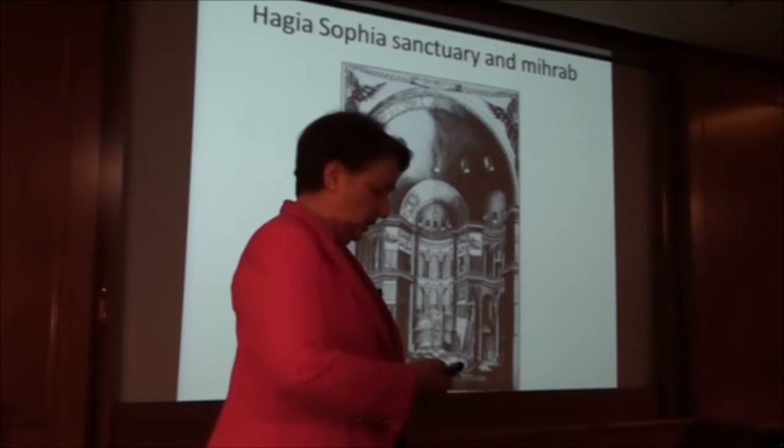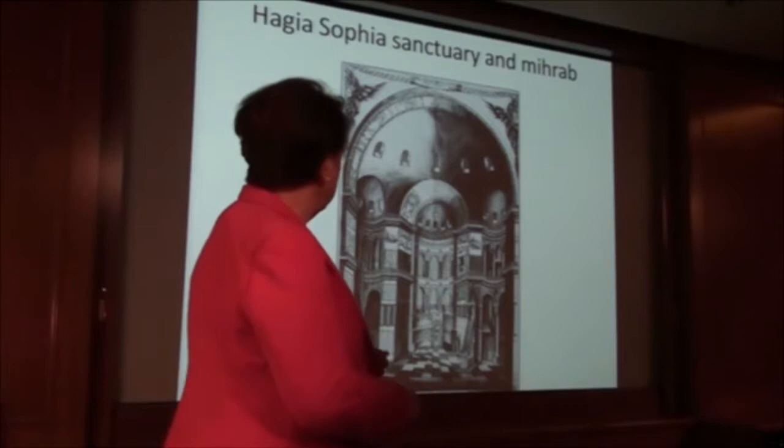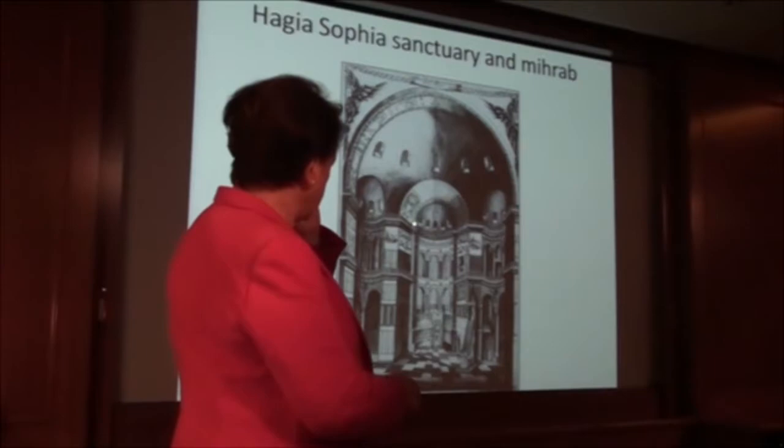This is quite well known to you. What is interesting in this picture, and it's not the only one, is of course to see that the frescoes, or already the mosaics, were kept there in 1710 and not painted over.